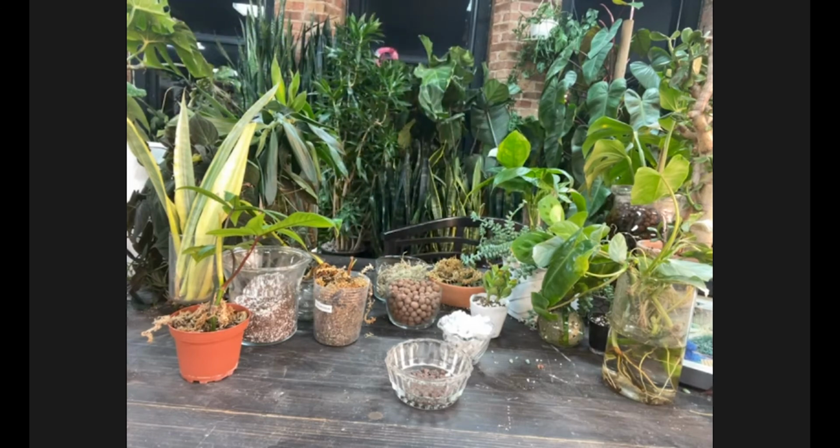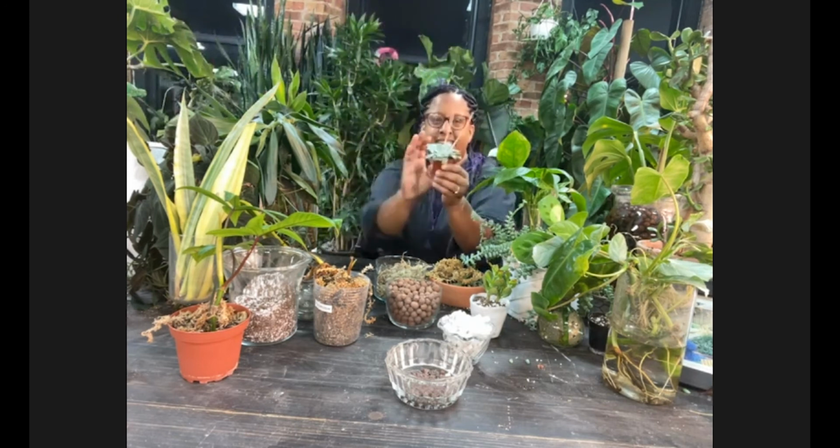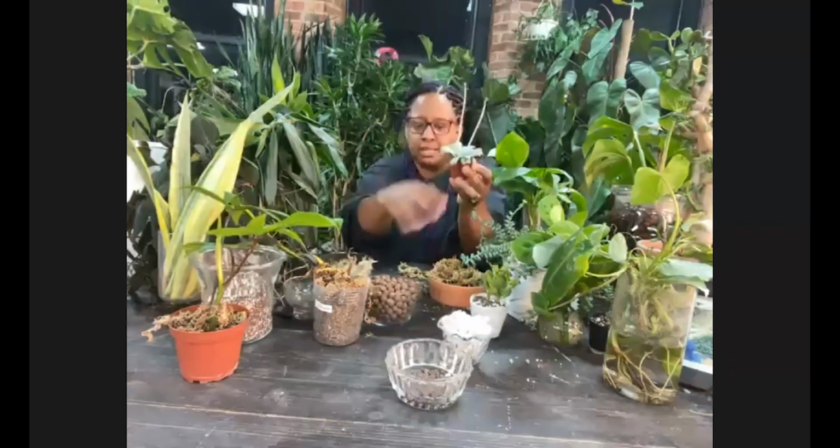Oh, do I have a good one? Addressina. Yes. This is a great example. Aha. So this little guy, I don't even see it so well. I know it's so cluttered. It's very intimate right now. Plants.